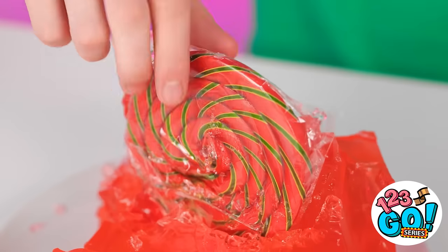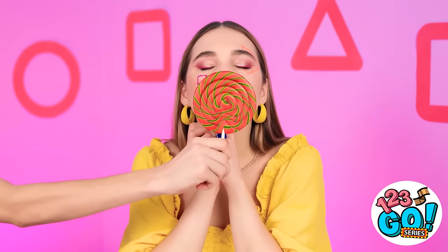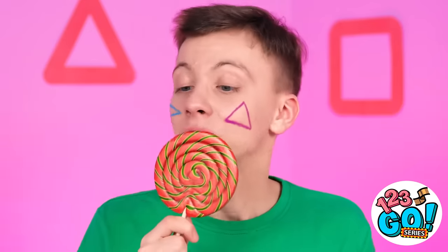Look! The lollipop is finally free! Let me just pull it out. Wow! Look at that spiral! The swirls and stripes. I bet I can use this to snap her out of her daydream. Huh? What's that smell? Hey! You're back! Look! I've got a lollipop! No way! I need that lollipop too!